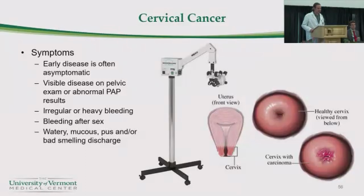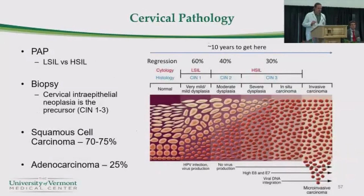And if those tests are abnormal, generally people end up getting colposcopies, which is just a microscope to look at the cervix. Symptoms for cervical cancer: early cervical cancer can often be asymptomatic. If you have a visible lesion, it can be seen at the time of pelvic exam. Some people can have irregular heavy bleeding or bleeding after intercourse, or really abnormal discharge, primarily watery or purulent, mucousy or foul smelling. These are all reasons that you potentially get somebody out of the normal algorithm and get checked out sooner. And so we are fortunate that this is generally a slow process.